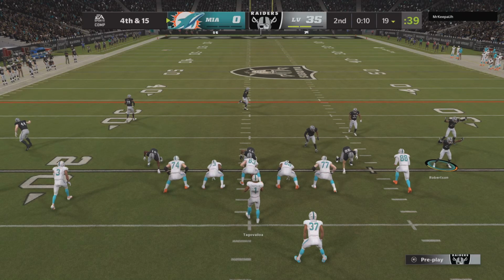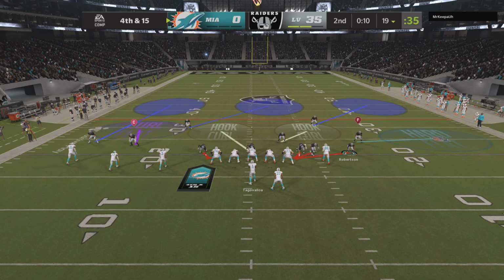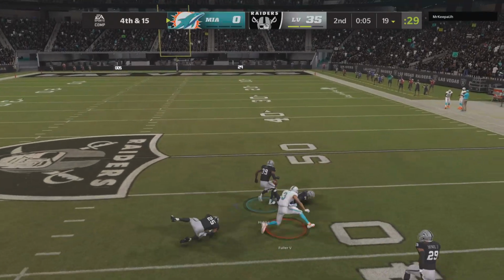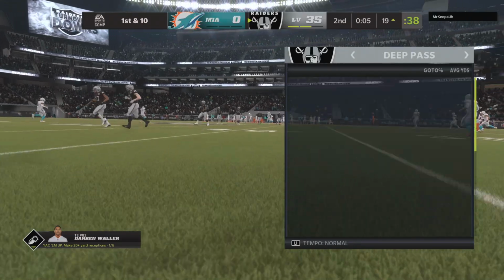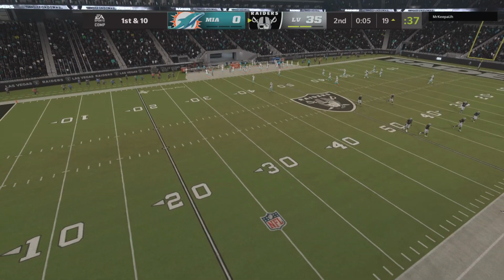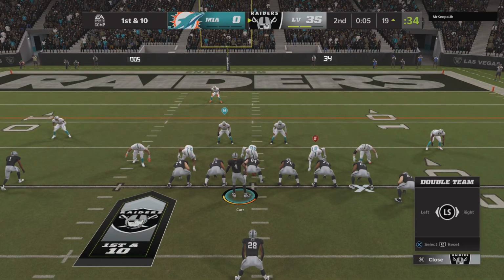This offense converted once on 4th down earlier. Here we go. Now they're out there again to try once more. Watch out. Twist. Tagovailoa going for it on 4th down. And it's incomplete. They cannot convert, and they turn it over. A surprising move to go for it, and predictably, at least somewhat predictably, it doesn't pay off. And boy, possession here turns over with the football already being in the red zone.